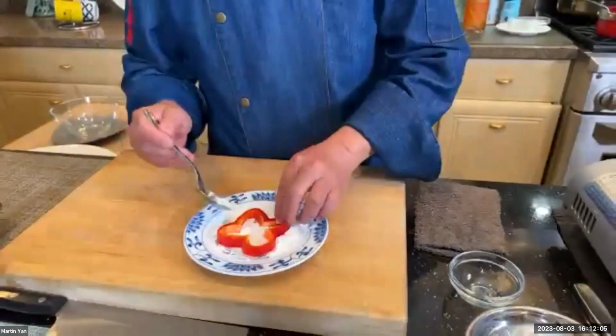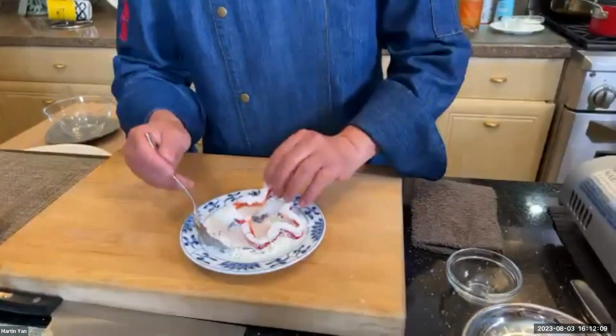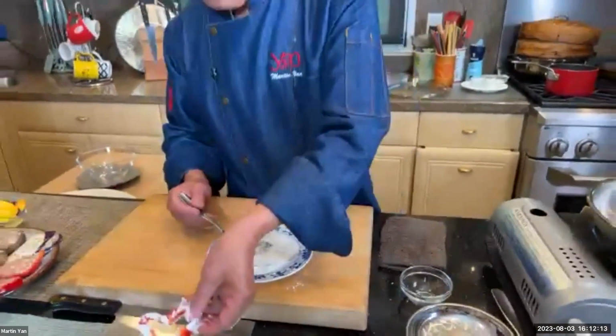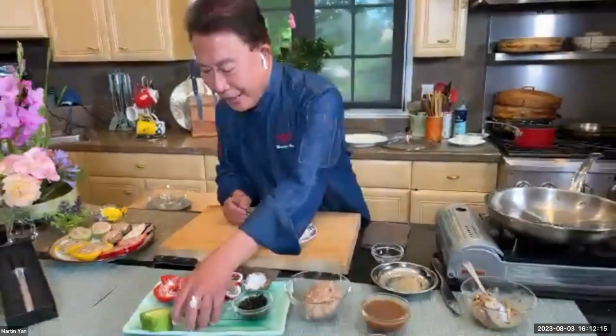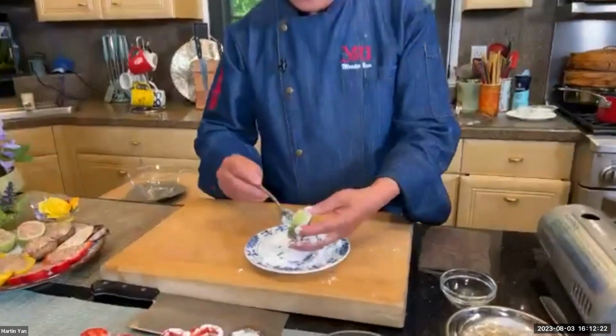This, I also stuff it, bell pepper. Normally, when they do this in Asia, this bell pepper is half of a bell pepper. And then I also put a tiny bit of filling right here. Look at that.